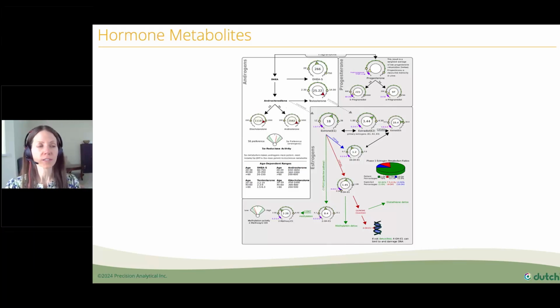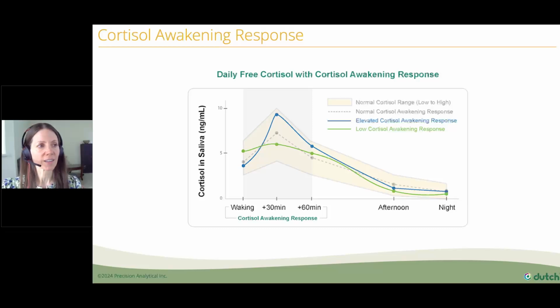So we want to look at this again through the lens of everything else, and make sure that we're addressing everything that we need to, again, to create the most robust protocol for the patient. This is the cortisol awakening response. And this next slide, this is the cortisol awakening response.